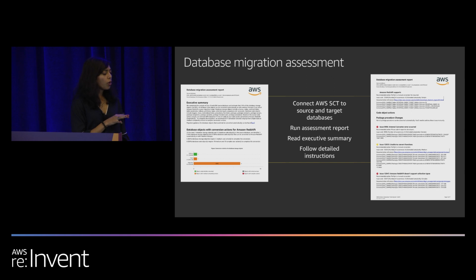So this is how the assessment report looks. Once you connect, you can either just go ahead, and if you have complete confidence in the tool, apply all of the conversions to your target database, which most people won't do. Or you could download the report, which would look like this.